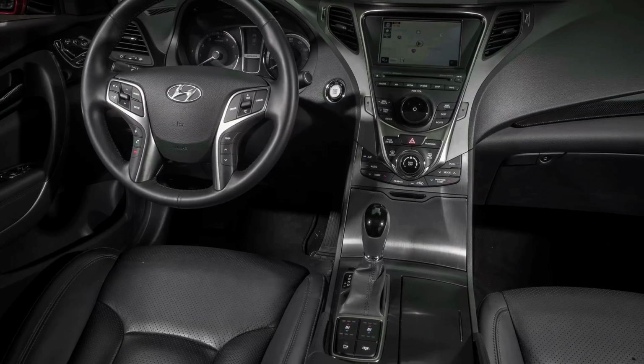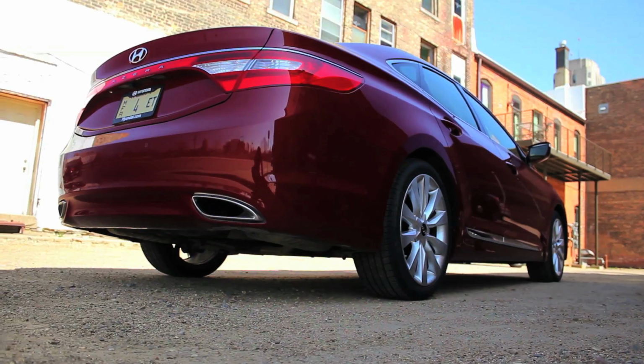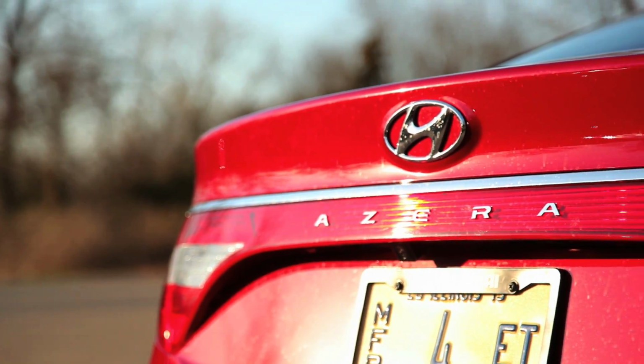It's a layout that doesn't assume you're 6 feet tall either. The dash top is low and the gauges and steering column point up from below, so outward visibility is excellent and a strong sense of command develops. Everything about the Azera says yes. That is, until you move the gear selector to D.